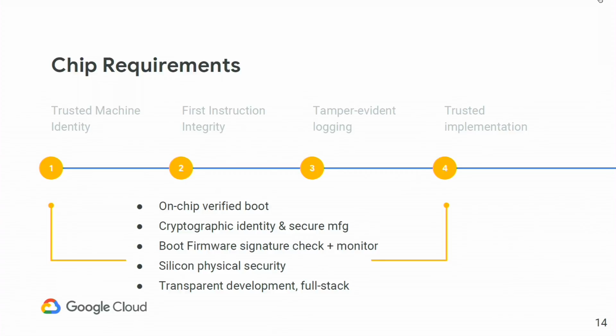Cryptographic identity plus secure manufacturing. So secure manufacturing plays an important part in the identity. Once you've created the chip, you need to make sure that you can extend that identity and that trust throughout its lifetime. Boot firmware signature check. This is the firmware that lives outside the chip. As I mentioned before, we want to have some way to ensure that we are doing a signature check of the firmware itself and also monitoring that that EEPROM or flash chip is not being tampered with during its lifetime.